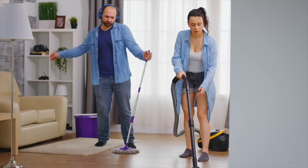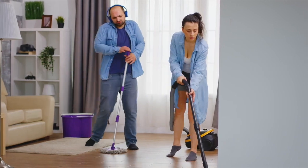Cleaning, organizing really helps you mentally, but it also makes your house gorgeous for yourself and for your possible new buyer.